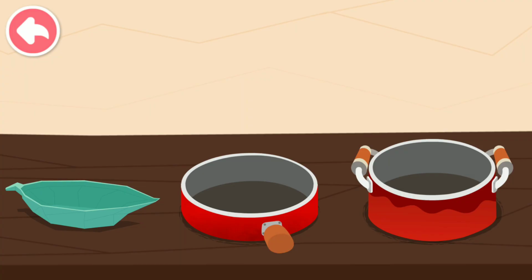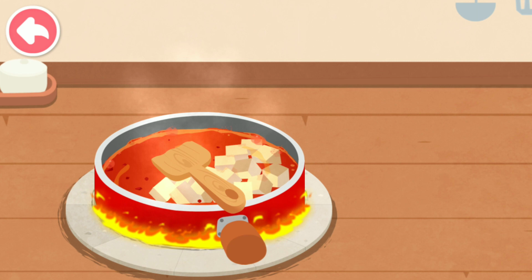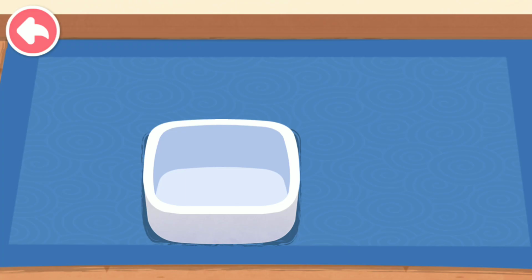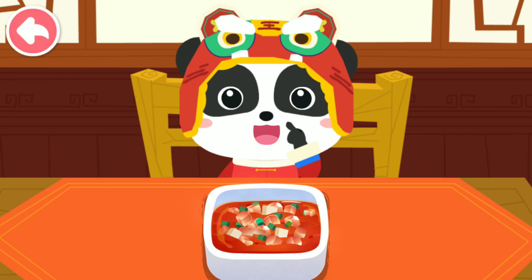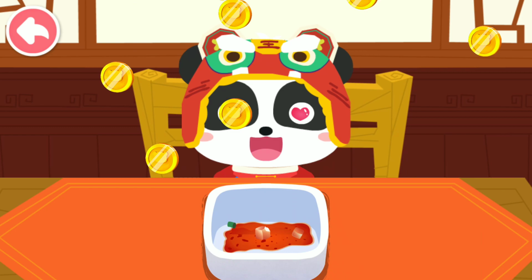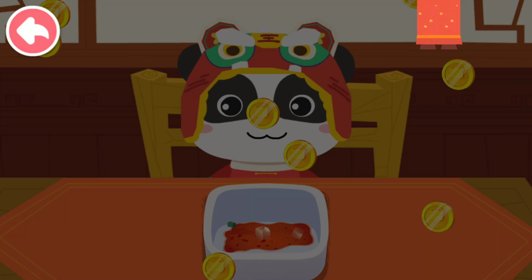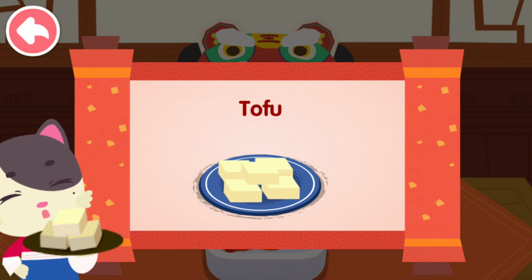Which kind of tofu would you like? Mapo tofu. Pour tofu into the pan and cover it with broth. Mapo tofu is ready. Wow, the mapo tofu must be delicious. Let's try it out. Tofu. As the most common soy product, tofu is common food in China that is rich in nutrients and can be cooked in many ways.